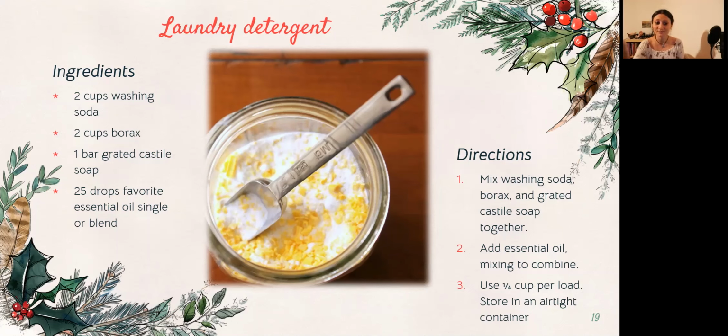So washing soda, borax, you find it also on Amazon. Sometimes they even have it in the shop. So this is like a base for a soap washing. And then you can grate soap. So a very basic soap, a soap that doesn't have to have any smells, like these plain soaps. You can just grate it, and then you add essential oils, 25 if you actually use this quantity. So it creates quite a big jar, and you can use it for a while, and it's really simple, really natural.